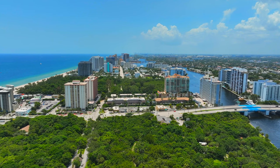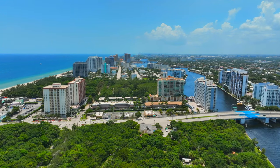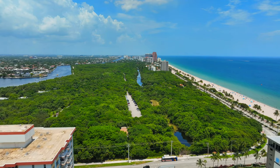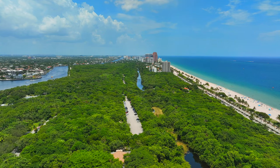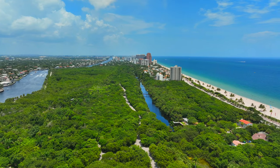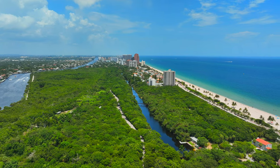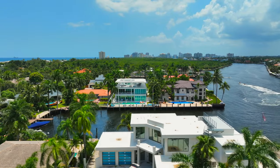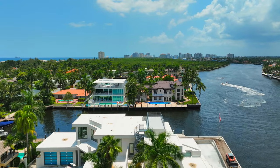Central Beach comes to an end at Sunrise Boulevard, which is the third access point to the island. On the other side of the boulevard is Hugh Taylor Birch State Park, which is Fort Lauderdale's Central Park. 180 acres of pure recreation and relaxation. North of the park, on the intercoastal, we have a residential community of Dolphin Isles with small canals throughout.